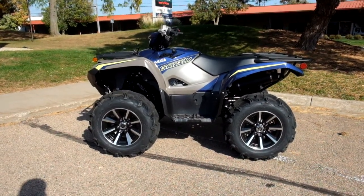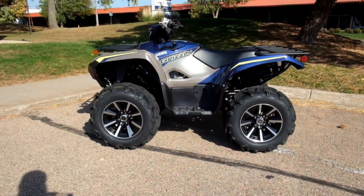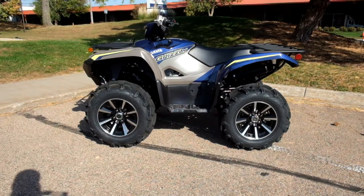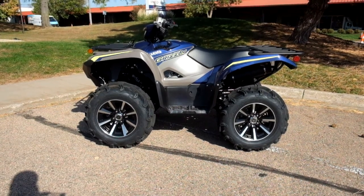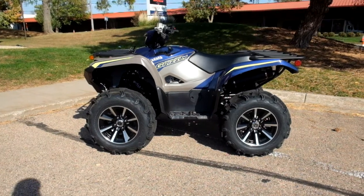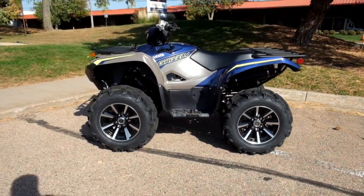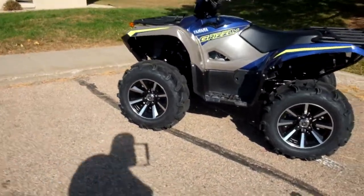SimplyRideUSA.com. Today we have a brand new, fresh out of the crate, 2021 Yamaha Grizzly 750 SE. This ATV is brand new and will be prepped to go once it has been sold. So let's take our walk around it, we'll show it to you, then we'll start it so you can hear it idle.